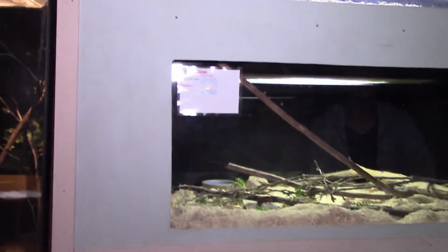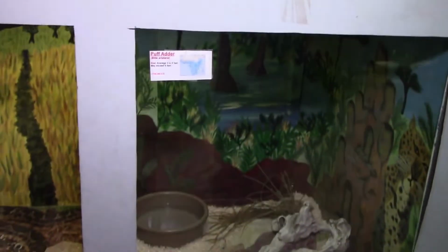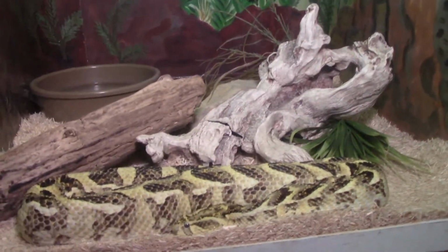Now, having said all that, I'm going to move on to what is considered one of the big 4, I believe they're called, in Asia. Africa. These are African. Oh, I'm sorry, I'm thinking the wrong species here. See, that's why I have an expert with me. This right here is the puff adder.